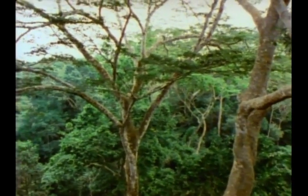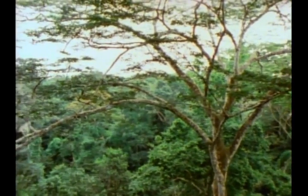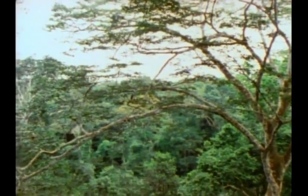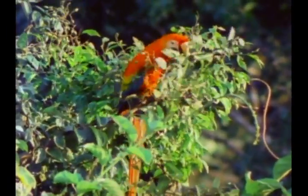Perhaps nowhere else on Earth is the magnitude of the animal-seed relationship more visible than the Amazon rainforest of Brazil. Here, within a canopy of trees, birds, mammals, and fish combine to distribute seeds throughout 1.5 million square miles of dense vegetation and waterways.